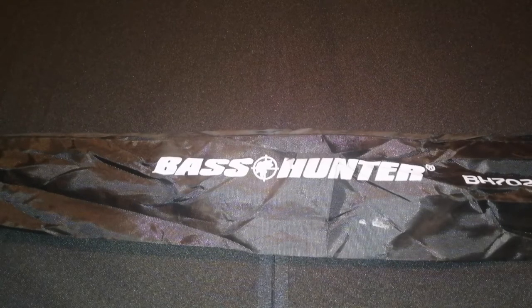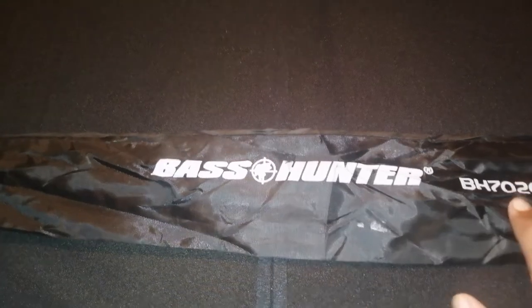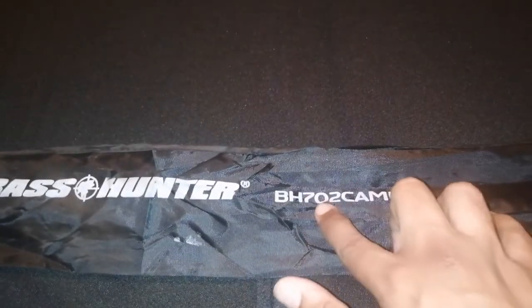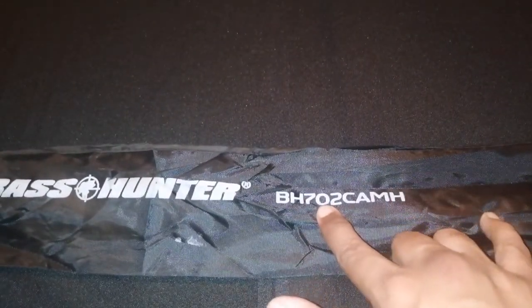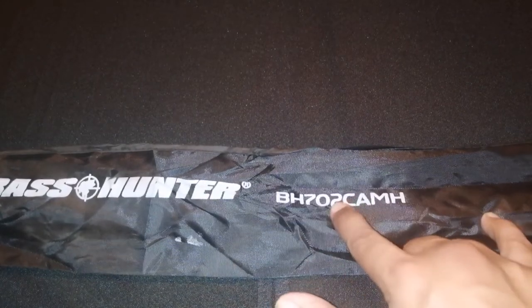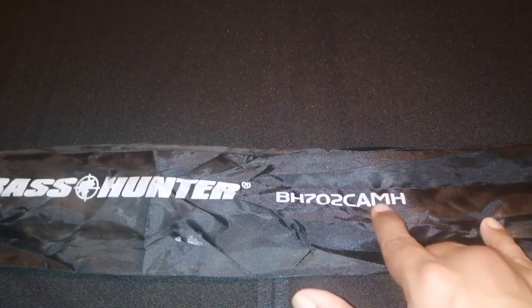So I went to the website, did my research, and I thought, okay, fine, it actually seems like a very good rod. This is a 7-foot rod, that's what the 7-0 stands for. BH is obviously Bass Hunter. So let's go over that again. Bass Hunter 702 stands for 7-foot, a two-piece casting rod, CA, and medium heavy.